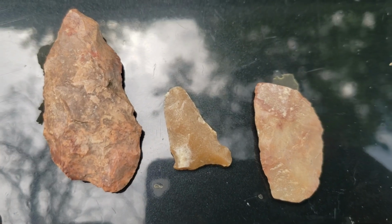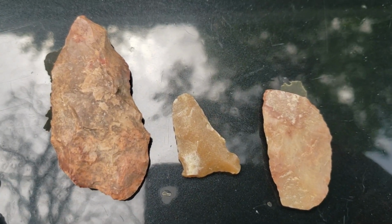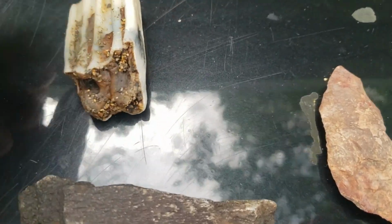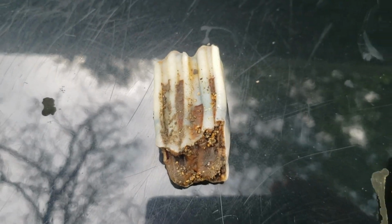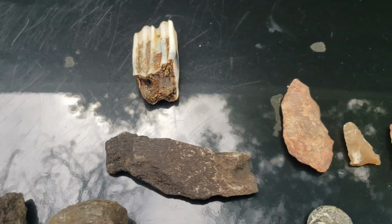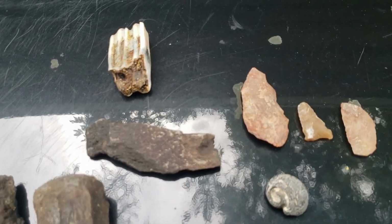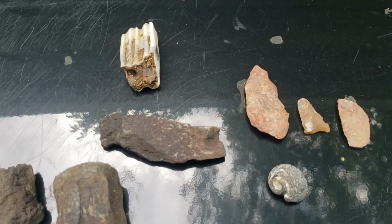3 artifacts. That little side notch point would be interesting. I think it's like Big Sandy or Dalton culture. One nice gastropod, and of course the obligatory cow/bison tooth. So that was the day's haul, and I'm gonna go home and go inside and dry off. Boy, I got soaked to the skin in that downpour. All right.